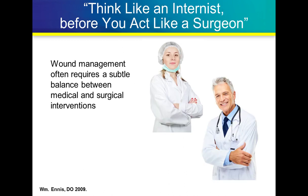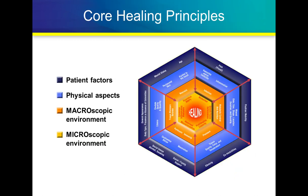Now, Bill Ennis made a comment. You all know Dr. Ennis, vascular surgeon out of Chicago. He coined this phrase, and I like to use it because it really encapsulates how we should be looking at this patient group. What he said was, think like an internist before you act like a surgeon. We all tend to walk in a room, look at a patient for 5 minutes, pick up a blade and start cutting things. It just doesn't work that way. You have to understand the medicine. You have to understand everything you can about the patient, everything you can about the wound, so that you can make appropriate decisions as to how to proceed, because there's a very subtle balance between medical and surgical therapy.